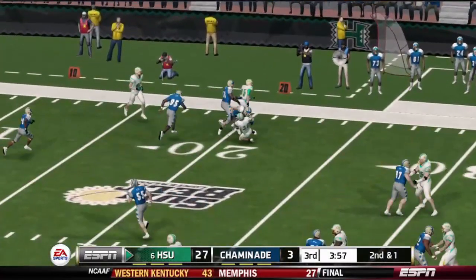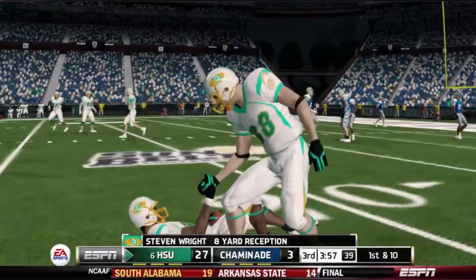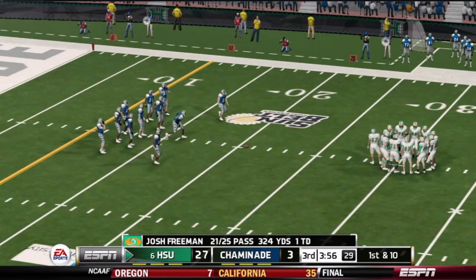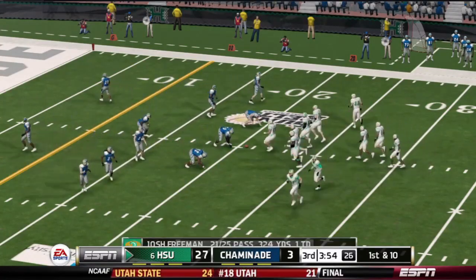Complete. He's got space to work. He's brought down in the open field. Who makes the tackle at the 20-yard line? That makes it first and 10. From the 20-yard line, it's first down.